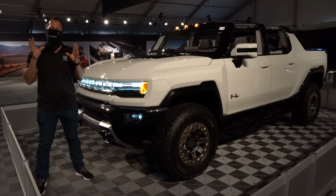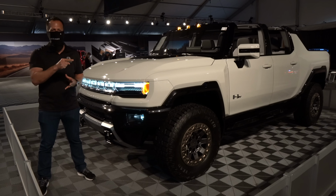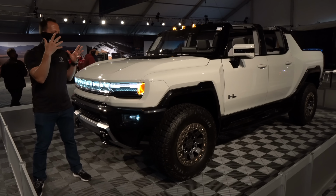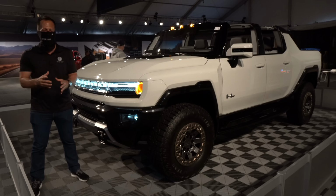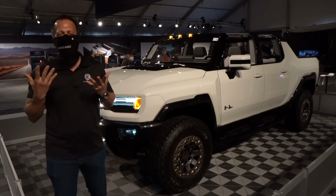I'm here at the Scottsdale Barrett-Jackson event, and guess what? Look what we have. This is going across the block for the opportunity to have VIN 001. This is it. This is your 2022 GMC Hummer Edition 1. But before we dive into this electrified pickup truck, let's talk about what's going on here.